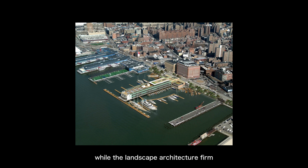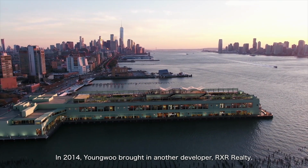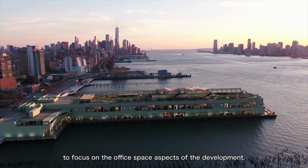In 2011, Youngwoo and Associates brought on Handel Architects to handle the preservation and restoration of the existing structure, while the landscape architecture firm Melk was tasked with designing the rooftop park. The project passed environmental reviews and ULURP, Uniform Land Use Review Procedure, in 2013, clearing the way for rezoning. After these approvals, Lawtech's involvement in the project seemed to end.